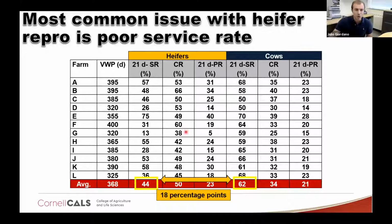This is a table that I have shown to many people many times in my presentations, looking at critical reproductive performance outcomes like the 21-day service rate, the conception rate, and the 21-day pregnancy rate for heifers and for cows in the same herds. Even though there is, of course, a lot of variation across herds, what stands out the most is that the service rate in heifers is not as high as it could be and as it should be. And very interestingly, it is on average lower than for lactating cows.